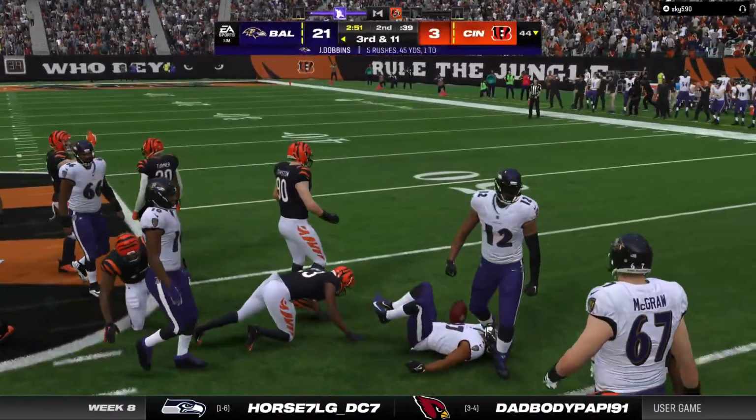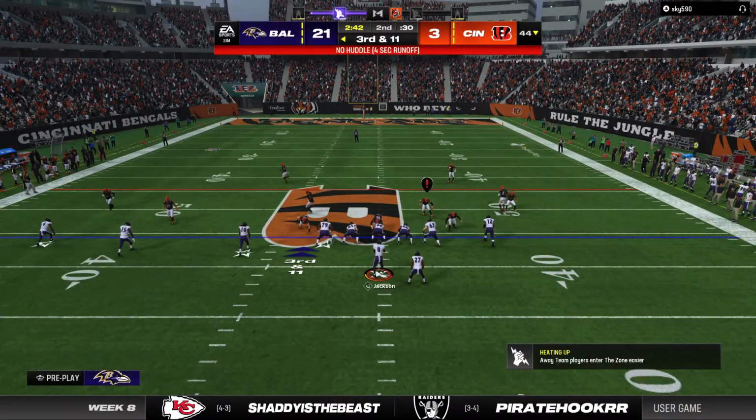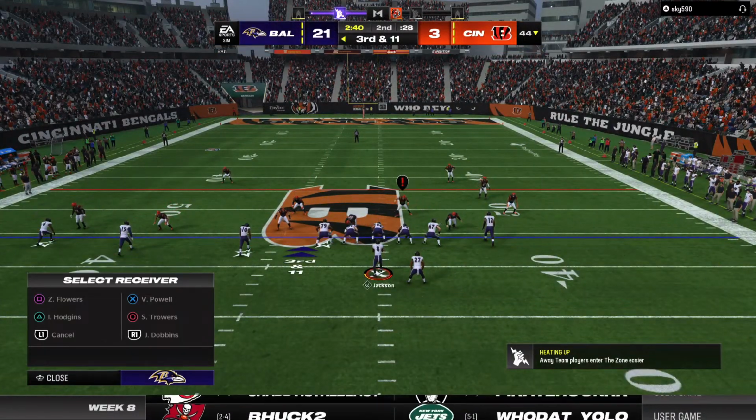And he'll get up near the 45. They'll spot it at the 44. 7th play of this drive coming up, but a long way to go on third down.